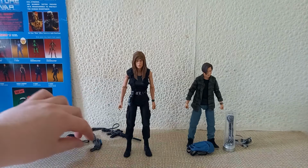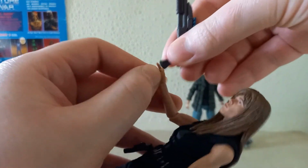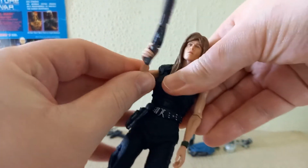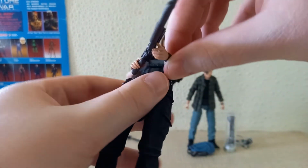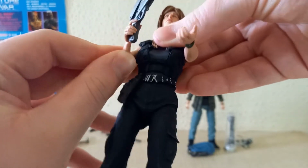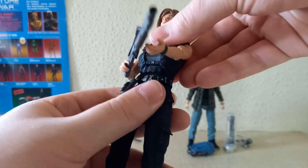I absolutely love this. And when you take the shotgun and you put the shotgun in her hands, it looks perfect. It's exactly how I wanted Sarah Connor to be displayed. Once again, she has quite small hands, not being sexist, but she does have quite small hands. So it can be a bit difficult to get the shotgun into the hands. And because, unfortunately, she doesn't really have the best motion on the arms, it does take a bit of work, but you can't fully get it as you would want it to.